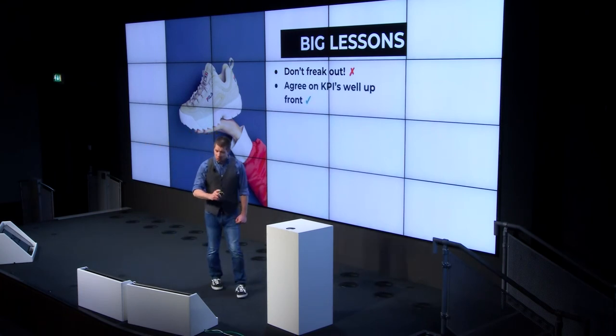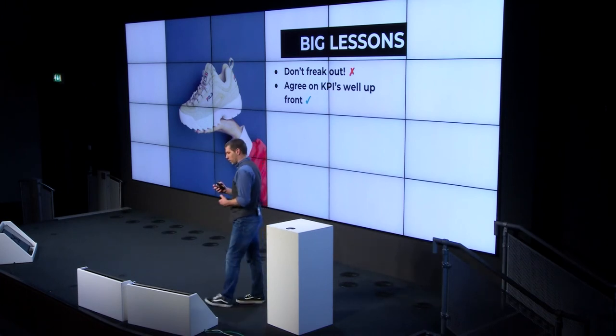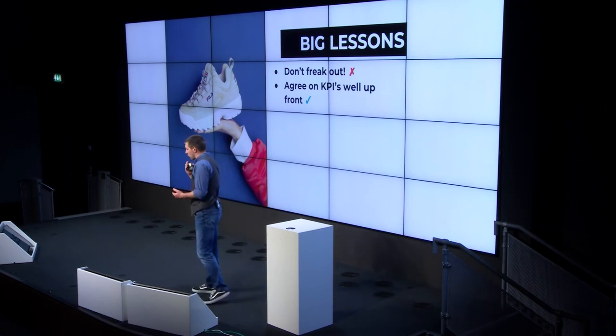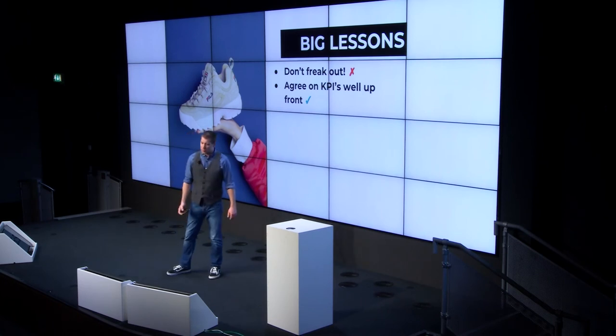This is something we did well. We agreed KPIs up front. We shared them around. Everybody knew how we were going to measure this test. We knew the other things we were going to measure. They'd all agreed to it. They'd all signed up to it. There was no mystery. And I would say to you all, that's certainly something I would do.